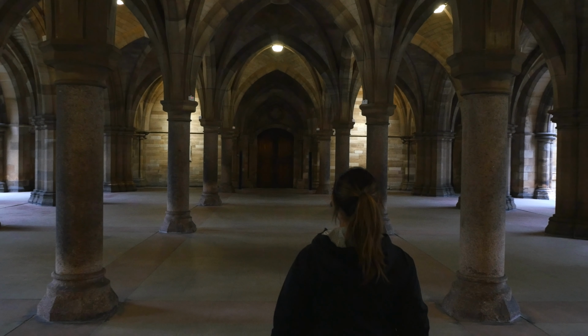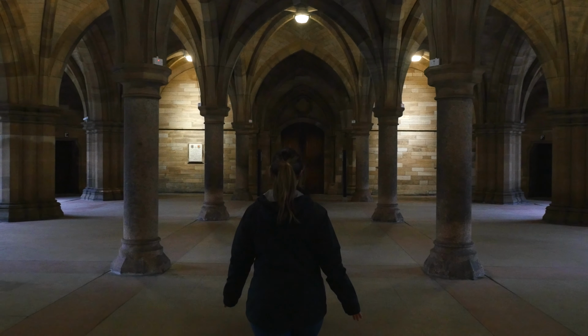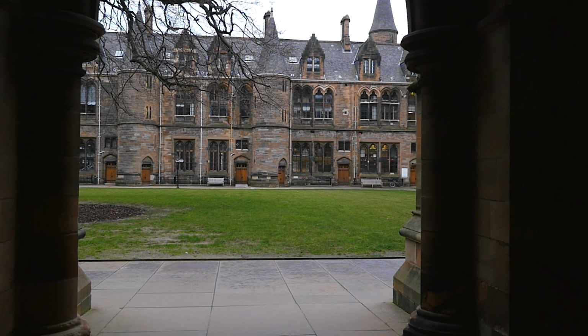A trip to Glasgow wouldn't be complete without seeing the University of Glasgow Cloisters. These archways and columns are an iconic sight. You might recognize this space from Outlander or Cloud Atlas, and walking around the University of Glasgow made me feel as though I was attending Hogwarts.